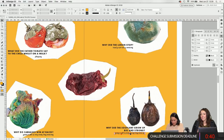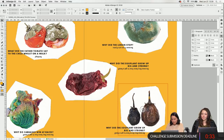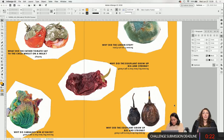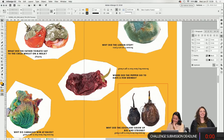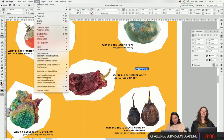Okay, now only the pepper left on this spread. Uh-oh, what could it be? I can't remember. I have two pepper things, but I think that one was reserved for the last spread. So this one is, where did the pepper go to have a few drinks? Oh, some sort of bar. Pepper bar. Spicy. Hot Mexico. I don't know. The salad bar? Stephanie? It's not funny. I know. You look at me so mischievously. Like, you get it? Amazing. I'd love to hear Stephanie stand up. Just you on a stage with a spotlight. I should do a stand-up comedy. Oh, that'd be amazing.